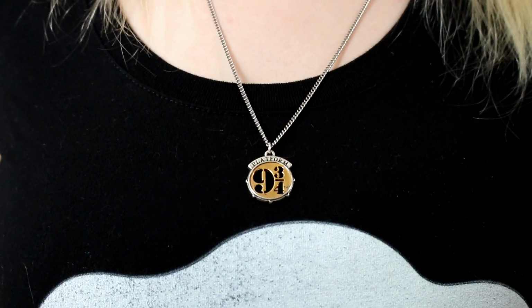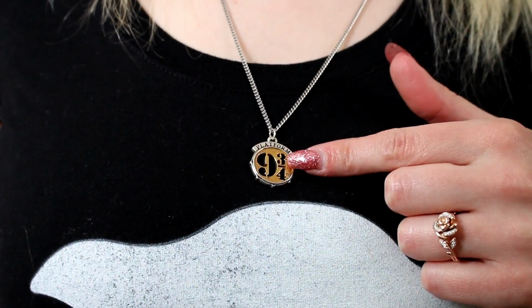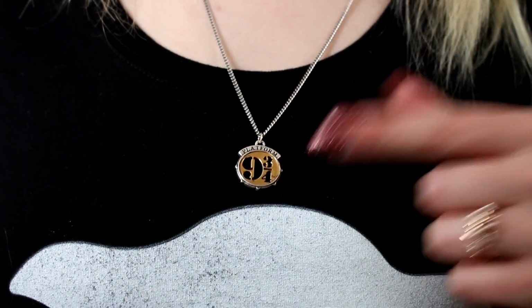I did pair it with my Alex and Ani 9 3/4 necklace, which I believe is still available on their website. I think I showed this in my very first favorite things haul as well. It's still just one of my favorite things. I've been wearing it pretty much every day.